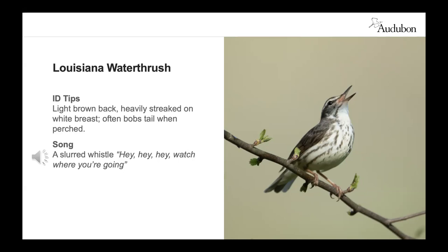Another way of sort of explaining their call is the emphasis is on the hey. And then the watch where you're going is kind of less emphasized. It's more hurried and just quick and quieter. So bright at the beginning, not as exciting towards the end. It's another way to remember this species.